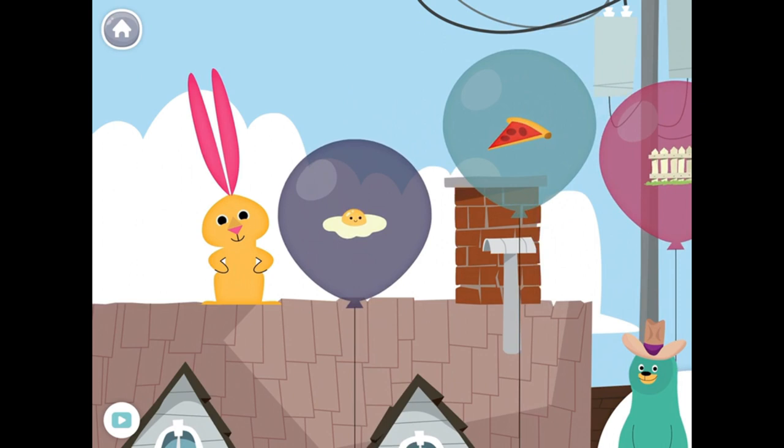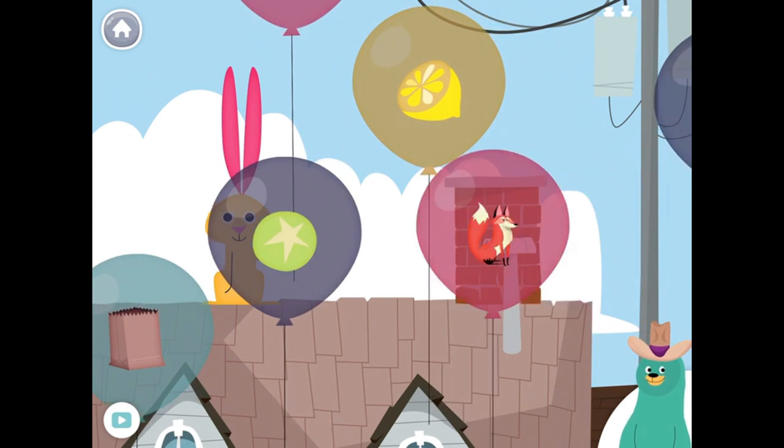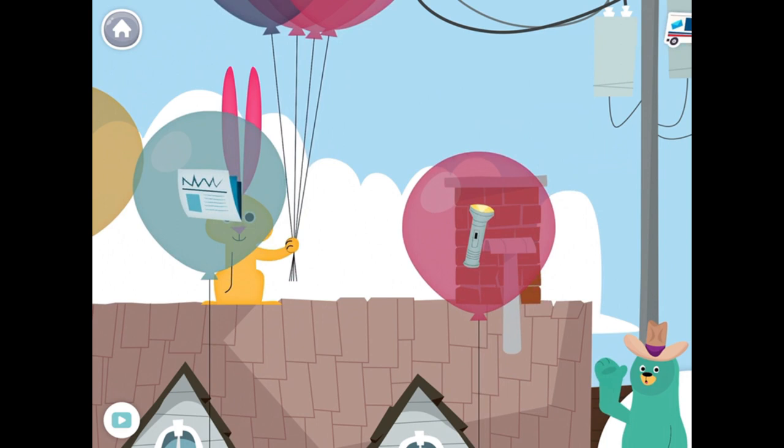Woohoo! Ball. Fox. Woohoo! Fly. Woohoo! Frog. Woohoo! Nice work. You found them.